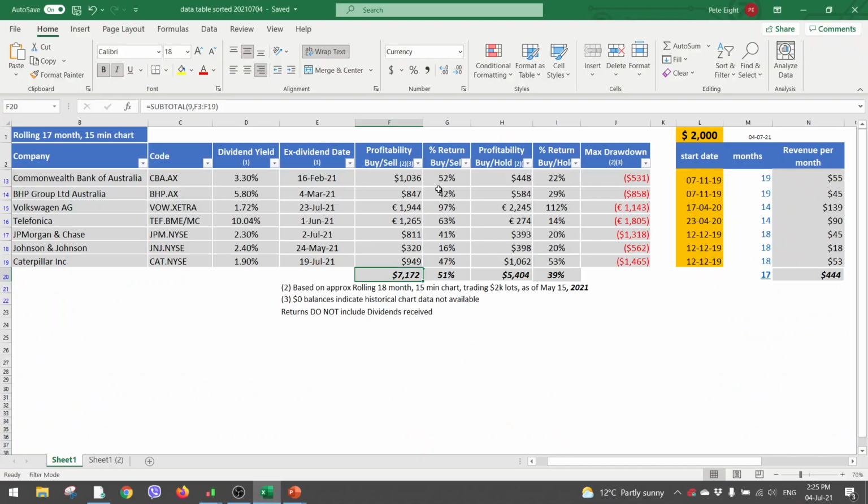So in summary, this is what it's returned in both Aussie dollars, euro and US dollars for the buy and sell strategy versus the buy and hold respectively. Overall for the 17-month average, and that's what the 17-month calculation there shows, we've returned $7,100 for the buy and sell strategy, whereas if you just held those positions, today it'd be worth just under $5,500. That shows you the percentage returns for each of those respectively.